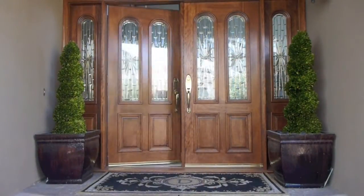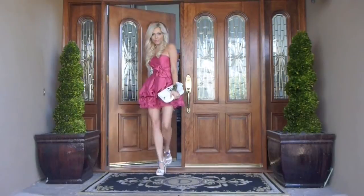Today's episode is going to be dedicated to homecoming fashion. So we're going to share with you our favorite picks for you guys to wear to homecoming. We're going to start off with some shorter dresses and then work our way on to the longer ones.